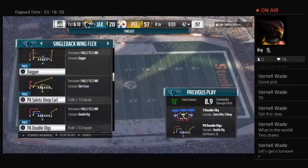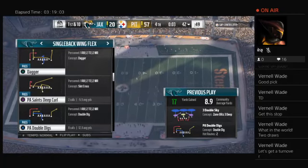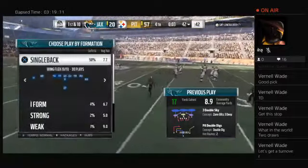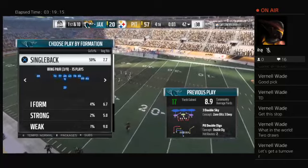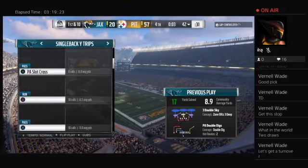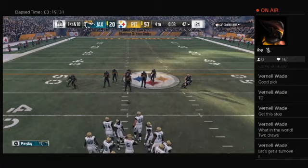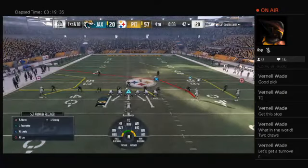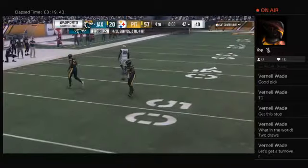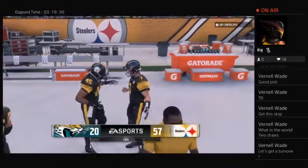And now we're going to get a timeout. Somewhat pointlessly called with 3 seconds to go in a game that's already been decided. And this will likely be the last play and wrap things up. Here we go now. Blue 45. One final try now for Bortles. And that will be incomplete as time has run out on this football game. A big offensive explosion helped lead them to victory.